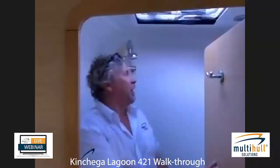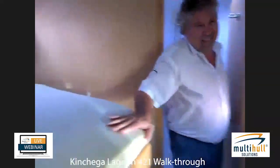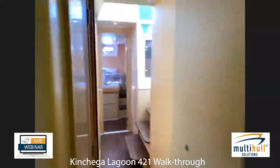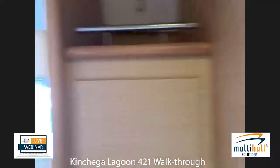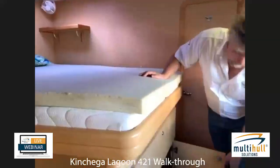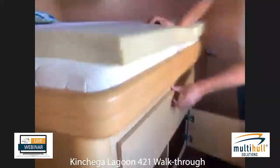Here we go, another shower forward. There's no toilet in here, just the shower. So you can keep yourself clean on both sides of the boat. Also under this bed, you've got heaps of storage too. Don't go in next to the sock. Forgot to remove the sock.